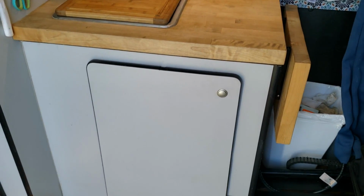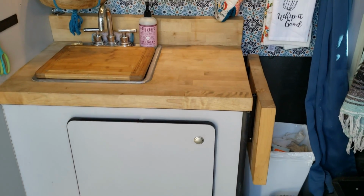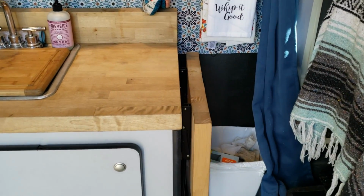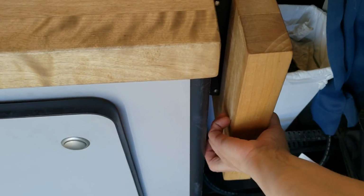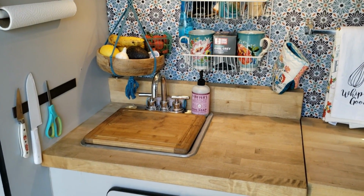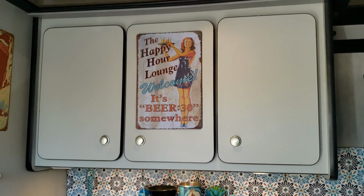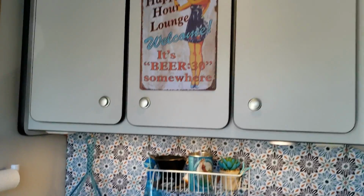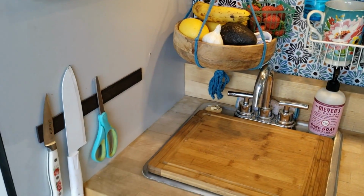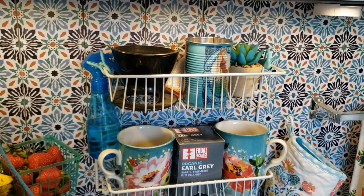Now moving into the kitchen, this is our little kitchenette. It has a sink and a flip-up side table, which we really like. It extends the countertop by 1 foot, but also gives room for Derek to get in and out of the captain's seat with the wheelchair. We also have these awesome upper cabinets that hold a lot of stuff, and a cutting board and our little fruit hanging basket are really helpful too.